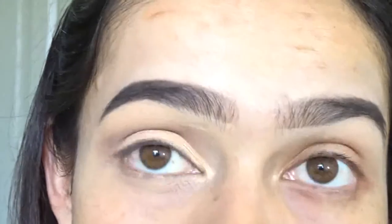Okay, so now it's done. I've just done literally a little bit of eyeshadow on top of that. You can see it's not too thick, just a nice little shadow line. What I'm going to do now though is I'm going to underline my top waterline, my favourite part.